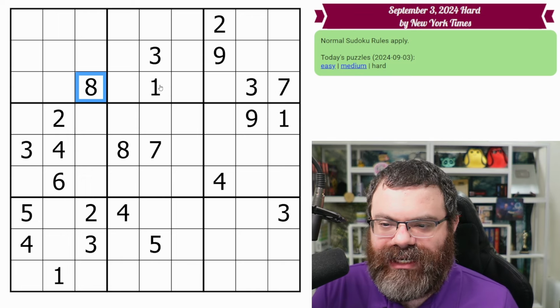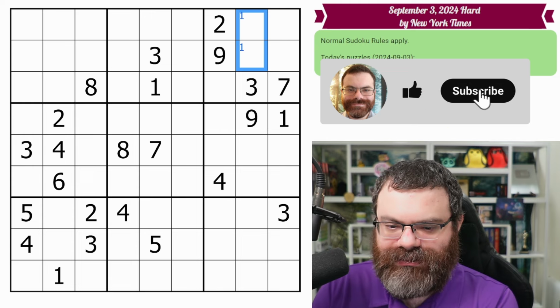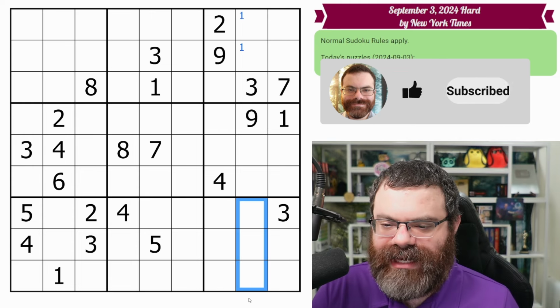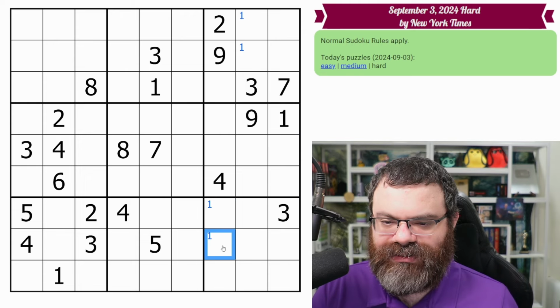All right, how shall we get started? Well, there's nobody for this 8. This one looks in and this one looks up, putting a 1 in one of these two cells. That points down along with this one. This one looks in, putting a 1 in one of these two cells.